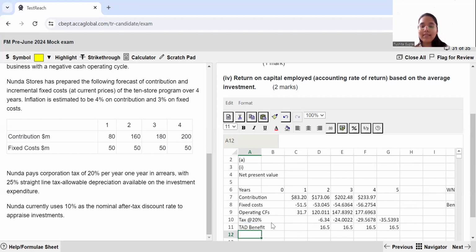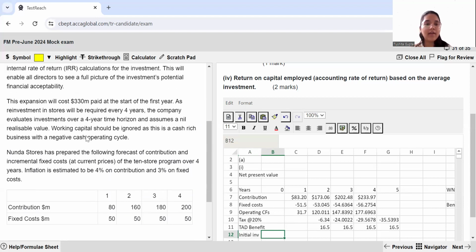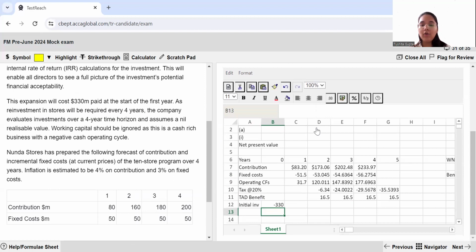Now we are more or less done with everything. We just have to take our initial investment. So initial investment goes out in year 0. Start of the first year basically means right now. So year 0, you have an initial investment of minus 330, showing it as a negative figure because it is money going out. So let us work out the total cash flows over here.